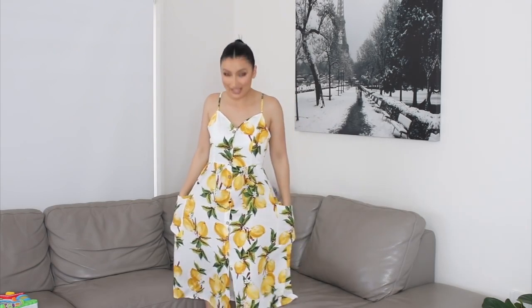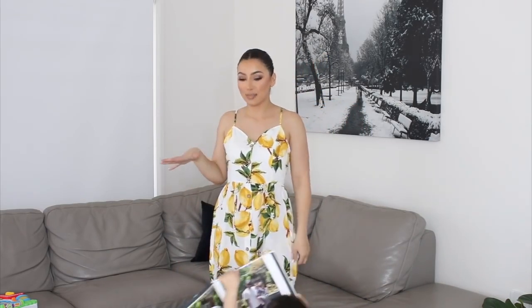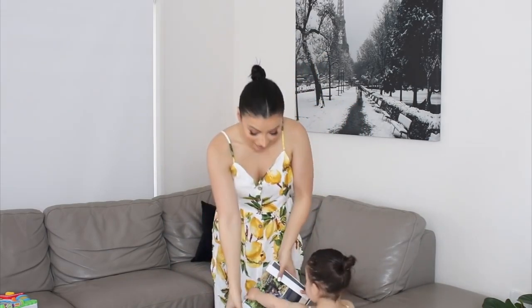You guys, this dress gives me major, major Dolce & Gabbana vibes. And I have wanted matching Dolce & Gabbana dresses for me and Ava for so long, but they are way too expensive. So this is literally the best alternative in the world. Like, how classy and beautiful is this? This isn't something I would usually wear, but when you have a little gorgeous daughter, you have to wear stuff like this to match. But don't get me wrong, we still wear the matching Jordans and tracksuits, but this stuff is super cute.